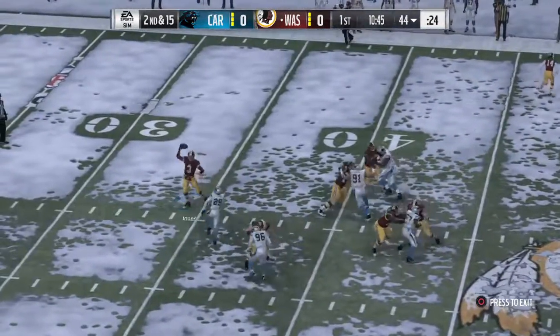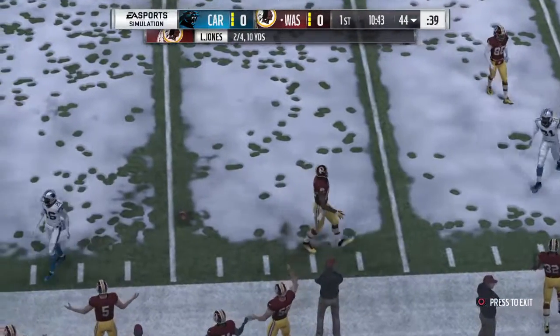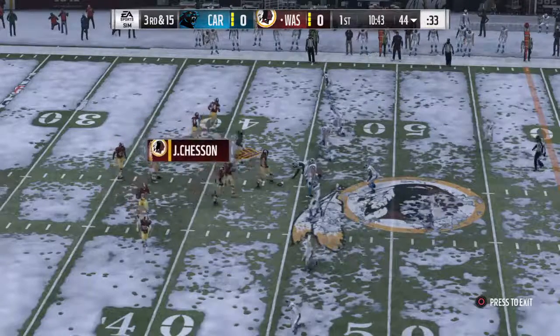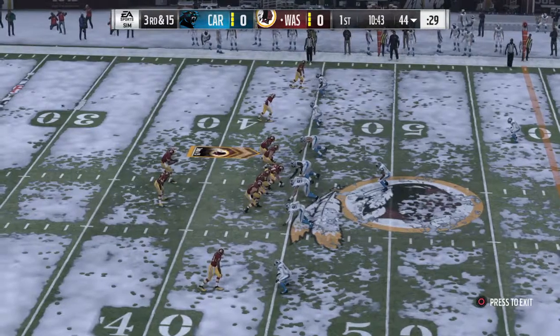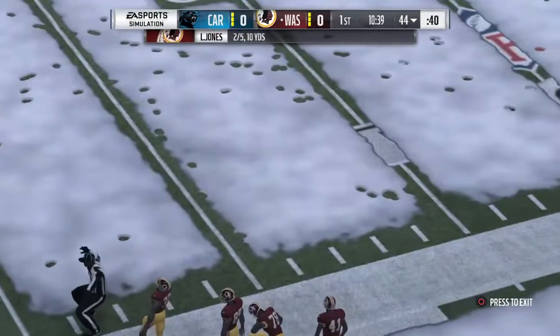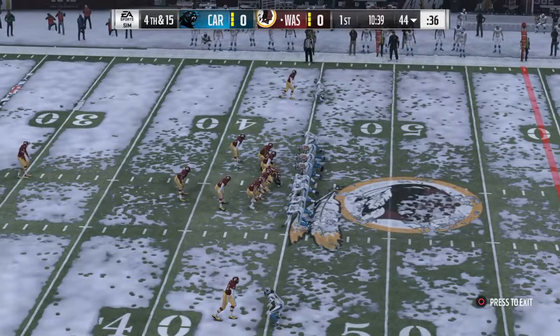Jones now operating from the gun. And his throw here is incomplete. And on 3rd and 15, we see the dime look, 6 DBs on the field. Playing pass all the way. Here we go. Here's Jones. From the gun, he'll throw. And now another one thrown incomplete. So on 4th down, Britton Colquitt on to punt.